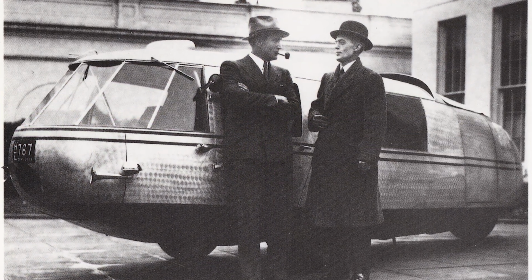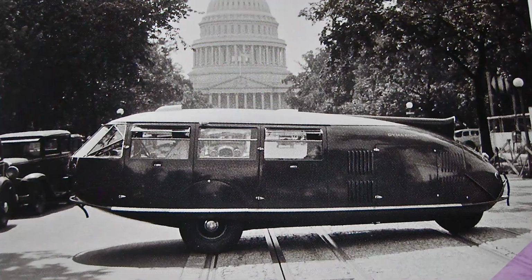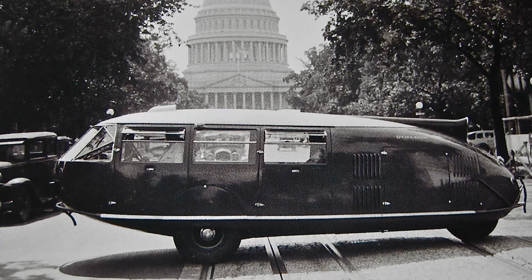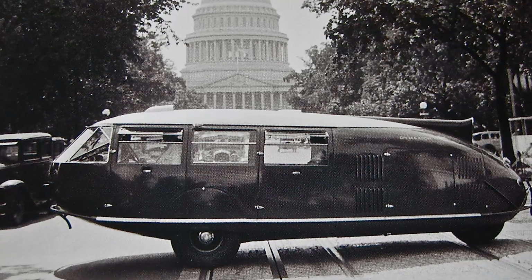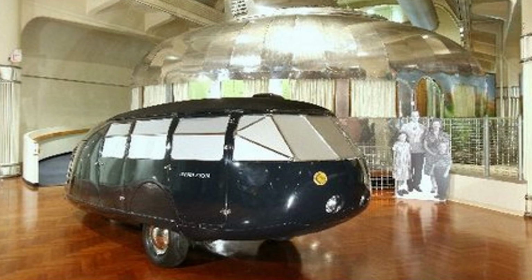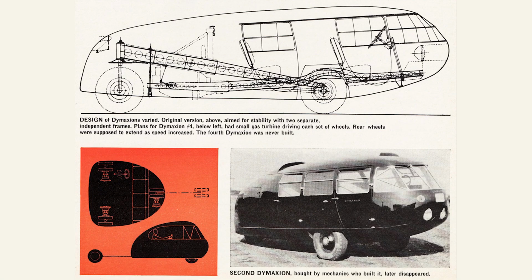This land torpedo was 18 feet, 5.5 meters long and could carry 11 passengers. Essentially the first ever carpool vehicle, or as I call it, a bus for people who trust their driver way too much. It was designed to be ridiculously aerodynamic, boasting an aluminum body and 1/8-inch thick aircraft glass windows.